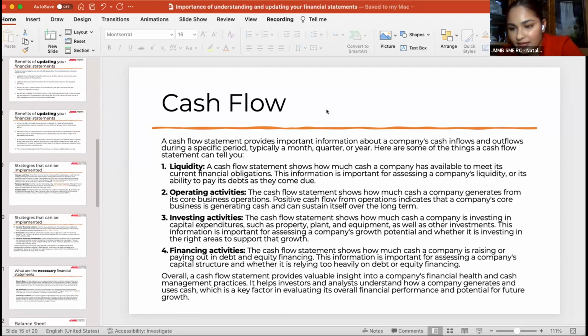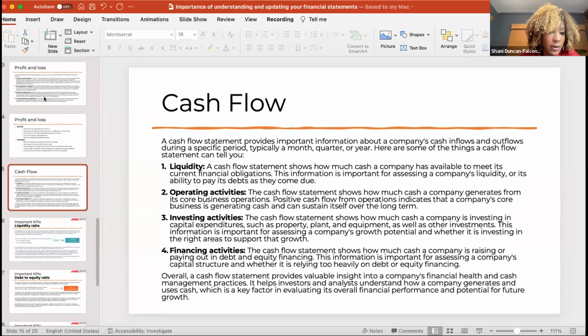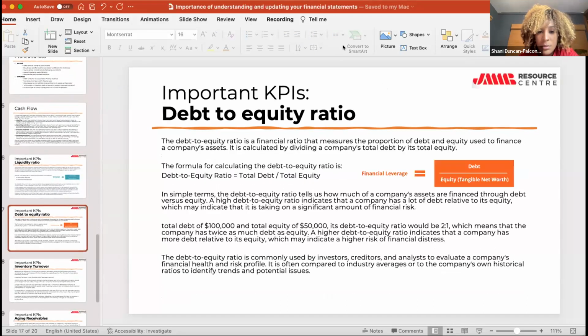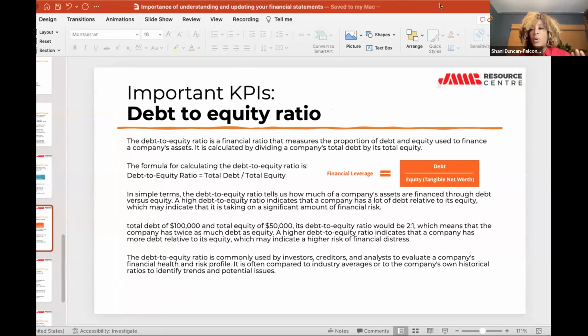Let me see if I can find it again. Right. Janelle was asking, what is the ideal debt to equity ratio? All right, so I believe I had it here. Well, usually you would want two to one. No, sorry. So 1 to 1 is good. I'm sorry. 2 to 1 would mean that your debt is much higher than your equity, right? So you would want it below. So 1 to 1 or below. Sorry about that. My bad.